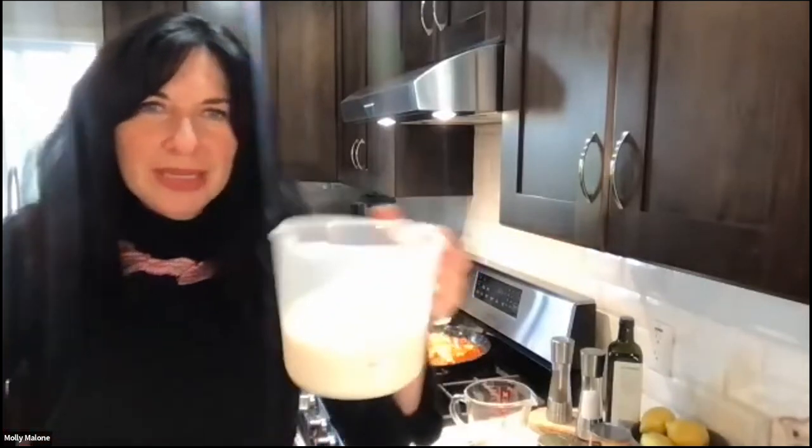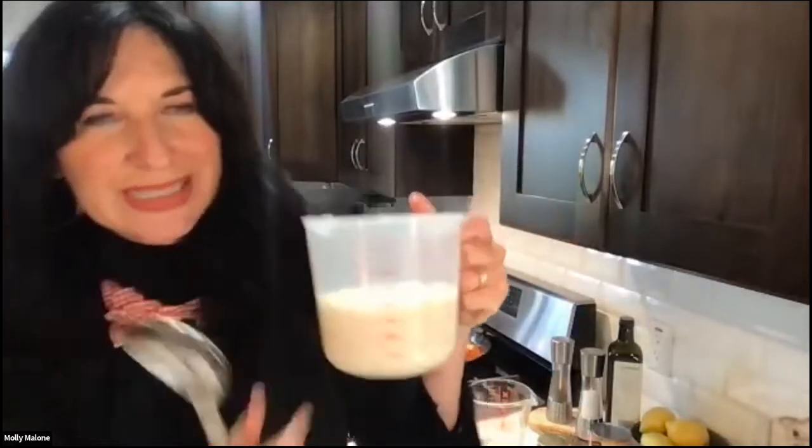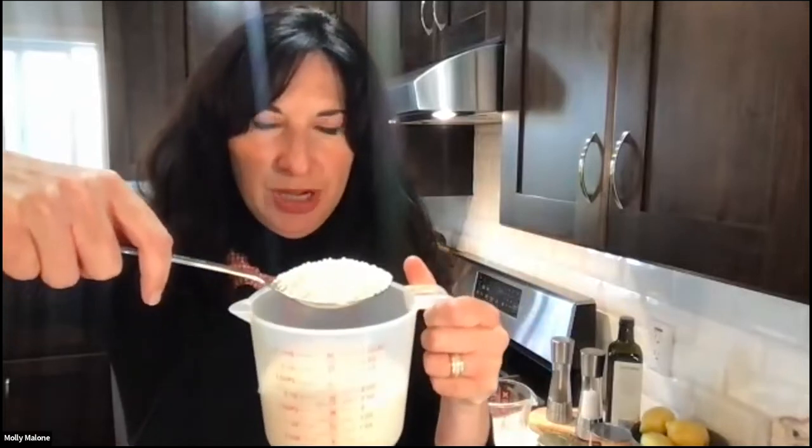Okay, so now I'm going to take my rice. I measured out 2 cups of rice. I'm going to add 1 cup of rice, and I'm doing this with a big spoon. So I recommend you do it with a big spoon as well.